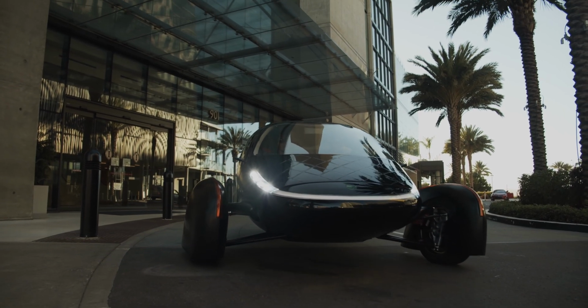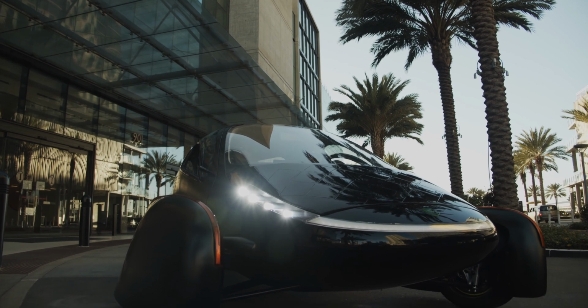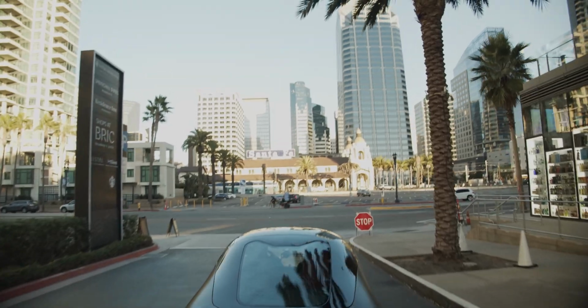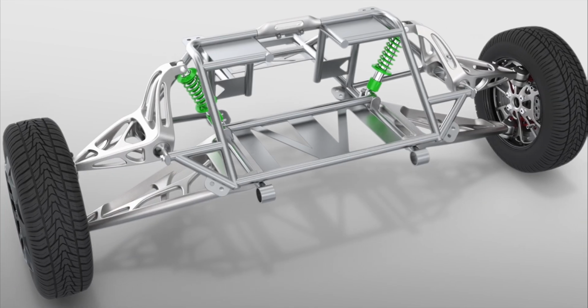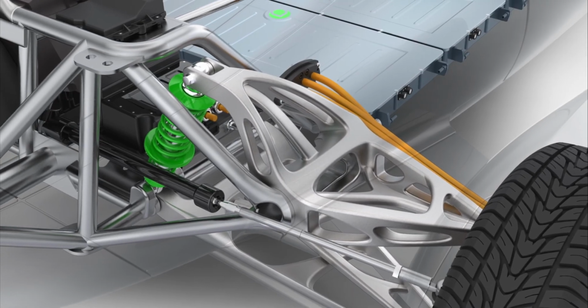The Aptera drastically lowers the materials needed to build your transportation device. These bodies, instead of having 200 or 300 parts to the body, they have 4 parts to the main structure. And that makes it much easier to build, track, and assemble. The electric vehicle world of today is much more advanced than it was 10 years ago. We're leveraging every bit of new battery technology, drivetrain technology, composite technology that's available to make things more efficient for your transportation needs. Aptera is actually Greek for wingless flight.